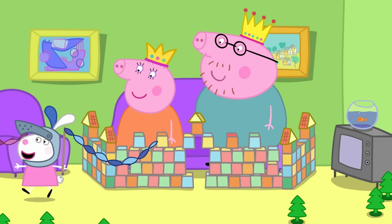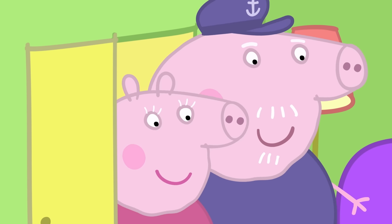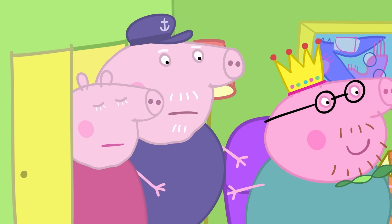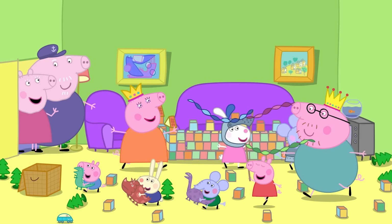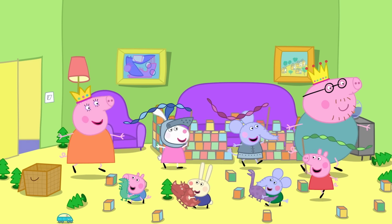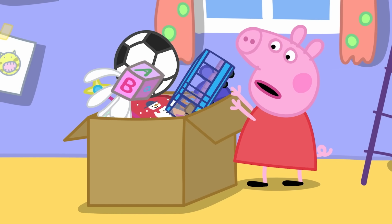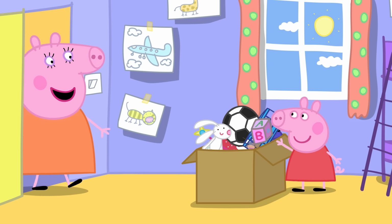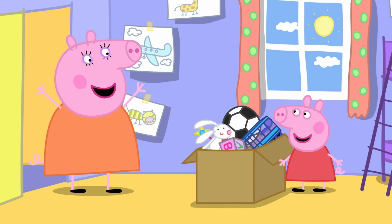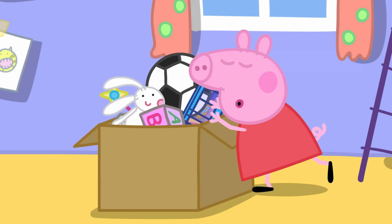Everyone loves having play dates with Peppa and George. Perhaps tomorrow then. And everyone really loves playing all together. Peppa, have you decided what you're giving away to the charity shop? Yes. All of this.